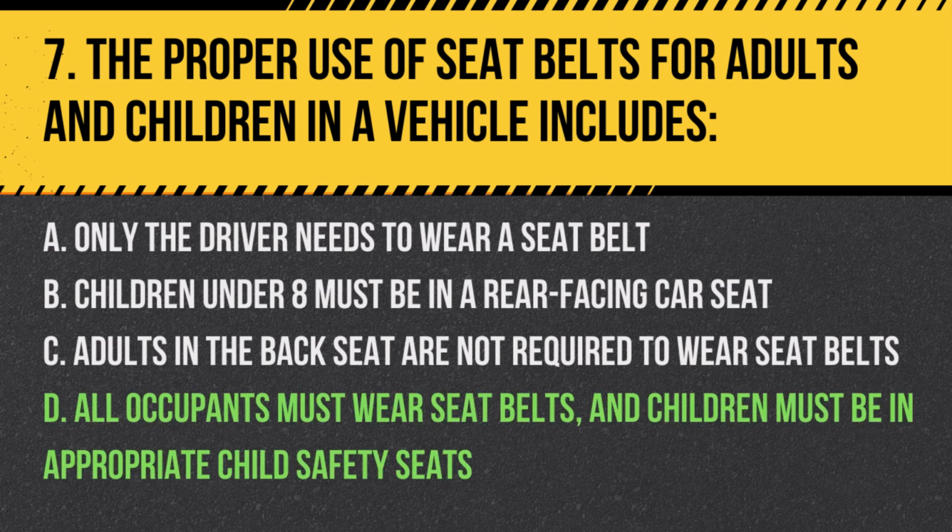Answer D. All occupants must wear seat belts, and children must be in appropriate child safety seats. California law requires that all occupants of a vehicle wear seat belts, and children must be secured in child safety seats until they are 8 years old or 4'9" tall.